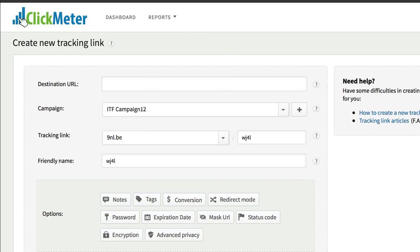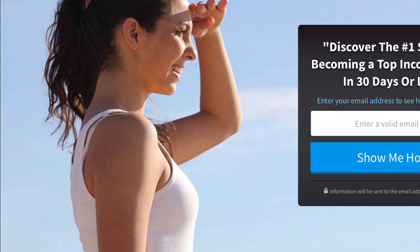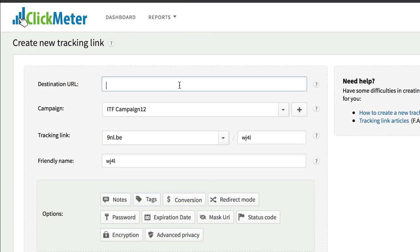What I'll do is take my first landing page URL. Just copy the URL from the browser for the landing page that you created. We're going to paste it here, because this is going to be our destination URL. Make sense? Okay, destination URL.